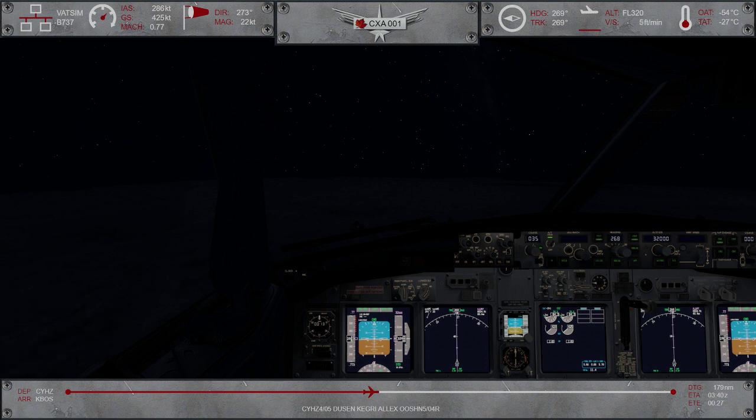Heavy, with 2236, descend via the J Fund 2 arrival, runway 4 right, except maintain level 240. Descend via the J Fund 2 arrival and 4 right, circle 36.